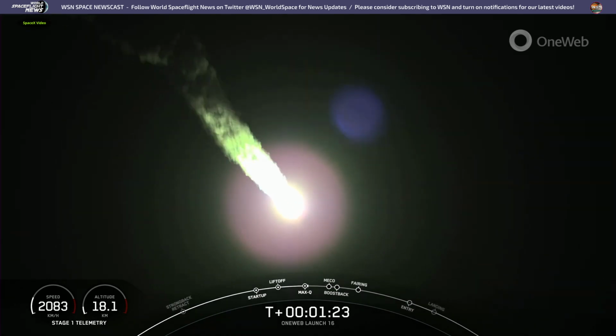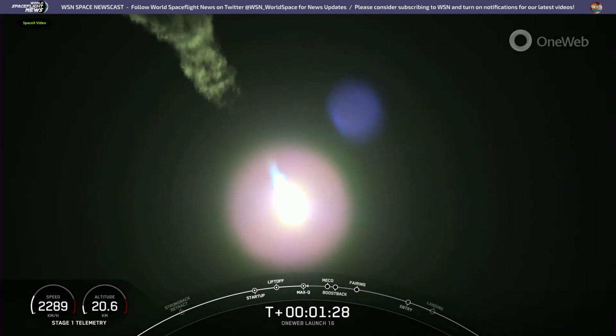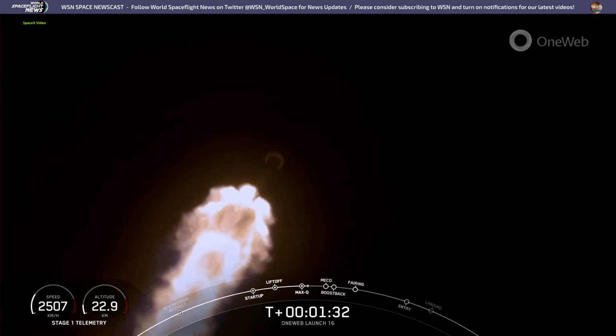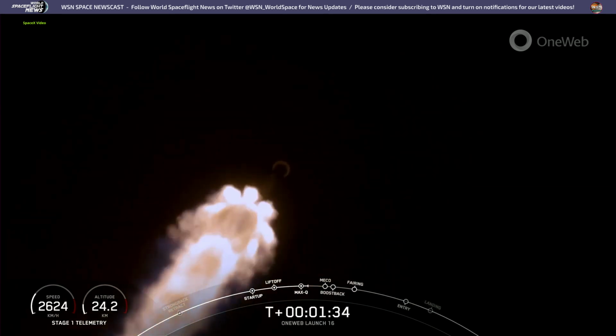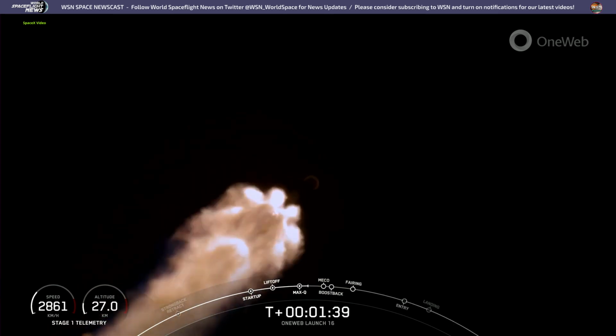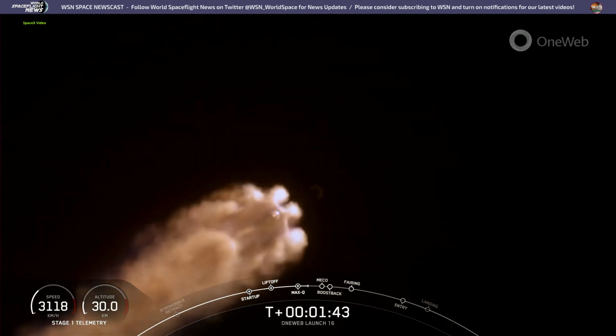Now, the rocket typically needs to go 17,500 miles per hour horizontally in order to avoid being pulled back down to Earth and to get into orbit. So you can keep an eye out on the stage 1 telemetry, and that's on the bottom left hand of your screen. Again, incredible views of the first stage vehicle, first stage engines lighting up there.